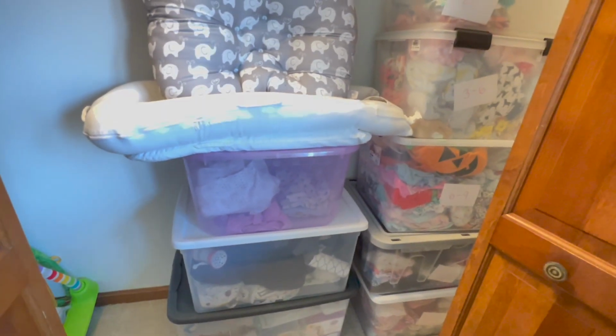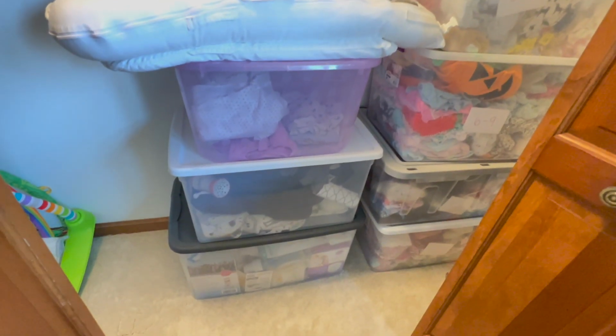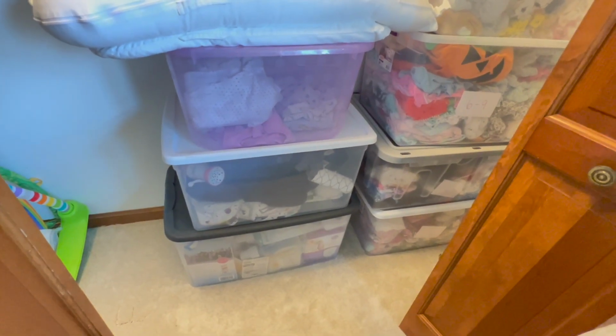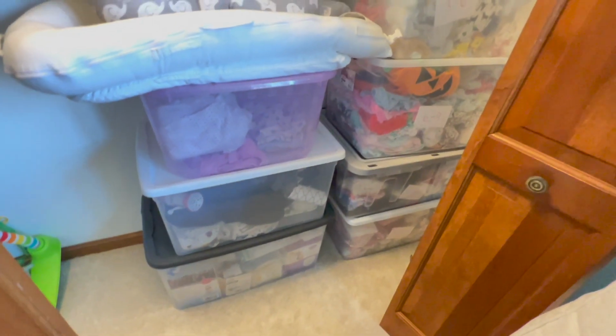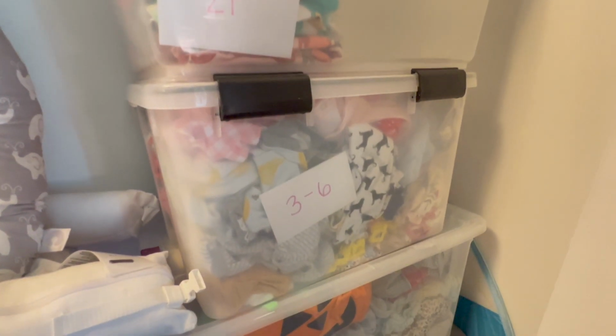The bins below are just random baby things that I got from the hospital for my first pregnancy that I don't use very often. This stack of bins are all hand-me-downs that I've saved from my toddler. I separated them out by size. They are ready to be washed when the baby is big enough to wear them. I have some in the 2T bin because she's still wearing that size. I have a bunch of 3 to 6 month, 6 to 9, 9 to 12, and 12 to 24.